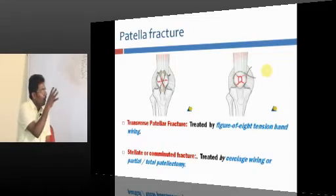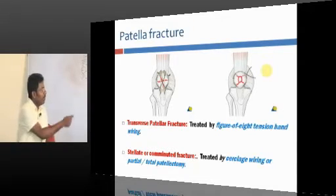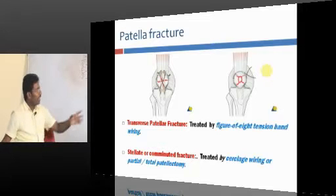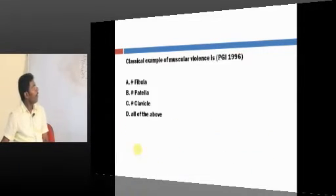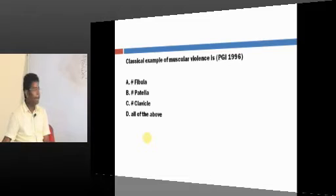So comminuted fracture, the treatment is encirclage wiring. Sometimes we can think of partial patellectomy. Theoretically you can do total patellectomy, but that is not practiced as of now. So transverse fracture TT, transverse fracture tension band, and comminuted fracture CC, cerclage wiring, comminuted fracture. You understand? Classical example of muscular violence, a muscle contraction producing fracture, patella.